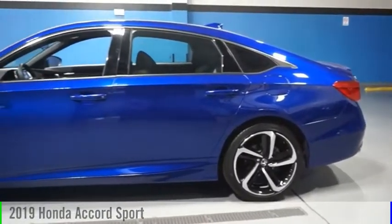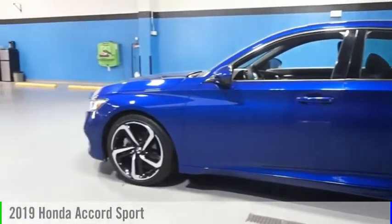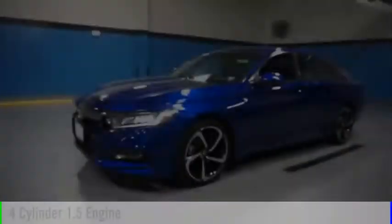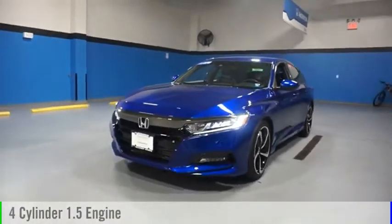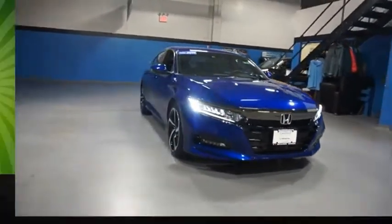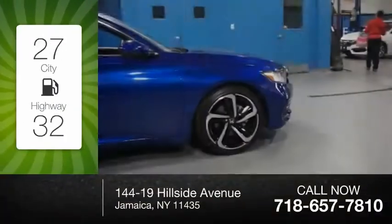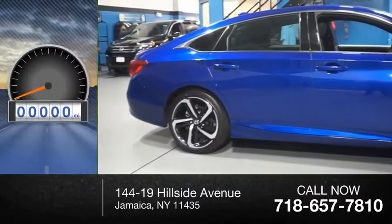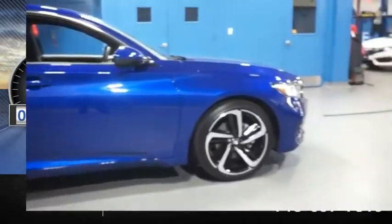We are pleased to show you the 2019 Accord. This vehicle is powered by a front-wheel drive, 4-cylinder, 1.5-liter engine, and comes with a continuously variable transmission. Great fuel efficiency saves you money by requiring fewer trips to the gas station. This vehicle has less than 10,000 miles.